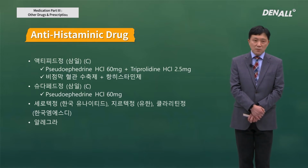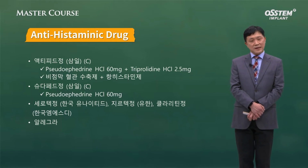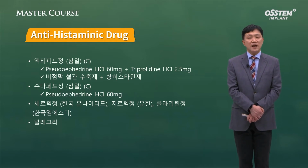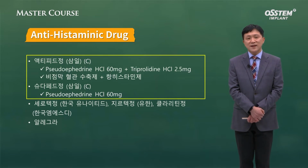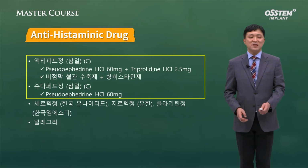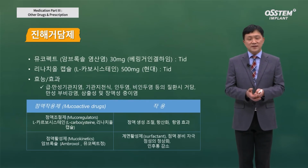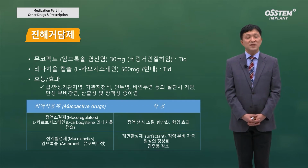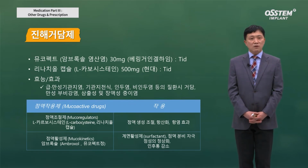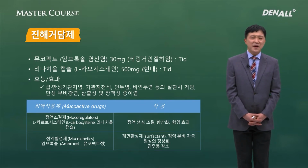Personally, I prefer to use Sudafed, but I try to avoid using antihistamine, but this is information nice to know. Among antihistamine, I want to emphasize that Actipid is different from Sudafed. That is something you need to understand. Next, we use these antitussives for sinus surgery, Mucopact and Rhinathiol.